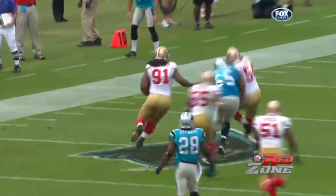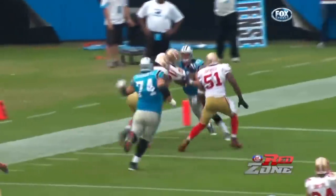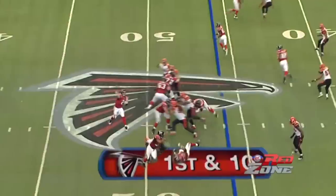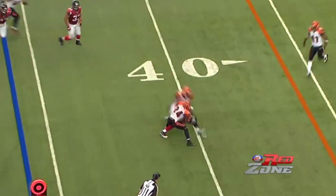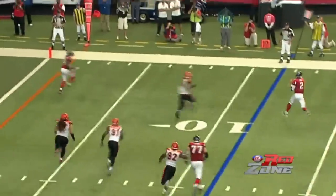Touchdown, Bagel. Dumps it off, intercepted. Intercepted by Ray McDonald, and he's in for a touchdown. Underneath, Thomas. Sideline, guess who? Roddy White lost it. Picked up. Touchdown. Adam Jones. McGahee. Oh, walking in. Ryan throws.